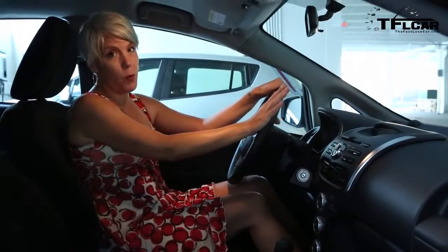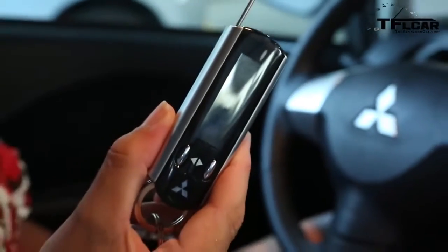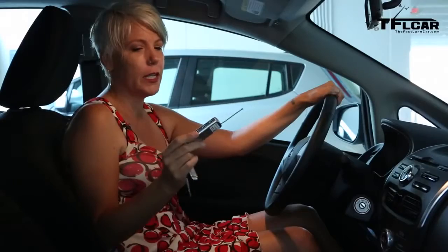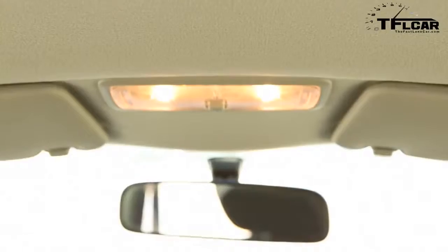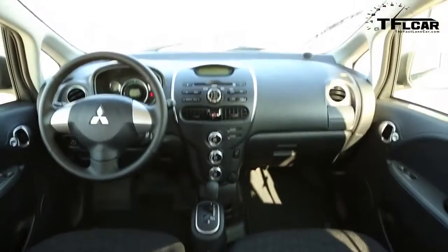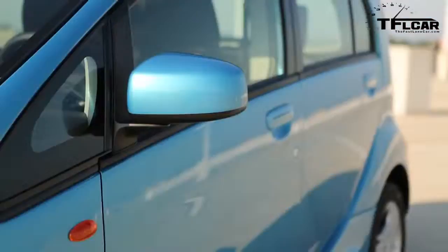Now, I can get a USB port, but it is optional. But one of the things that I can do is take this handy dandy little remote control and activate the climate control from outside of the car. So there's no USB port, but I got remote controlled climate. Mitsubishi, I think you've got your priorities in the wrong spot. But Mitsubishi does seem to be very concerned with the climate control, because in addition to having the remote control here, I've got a pretty good AC system and I also have heated seats.